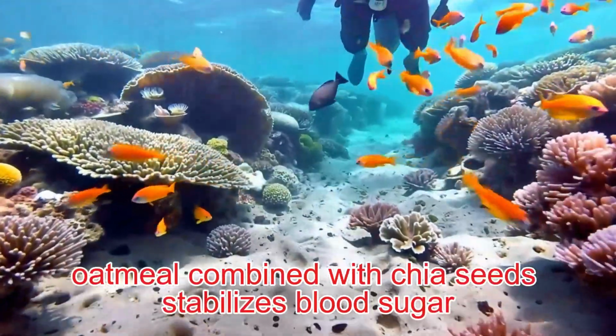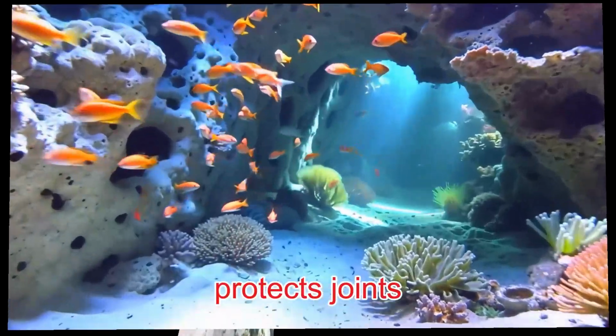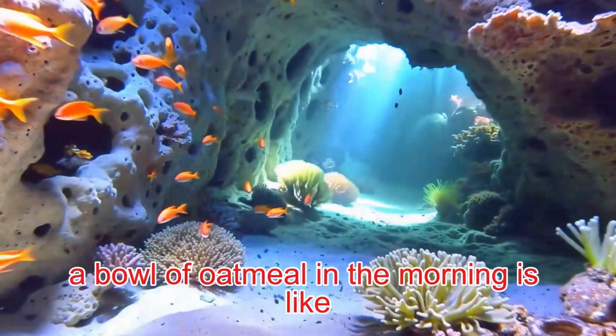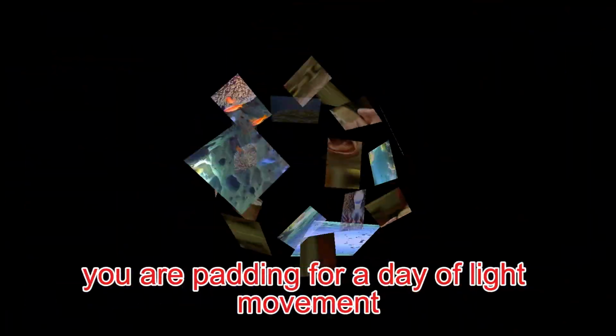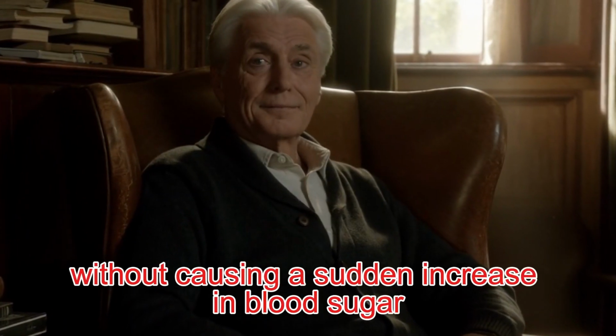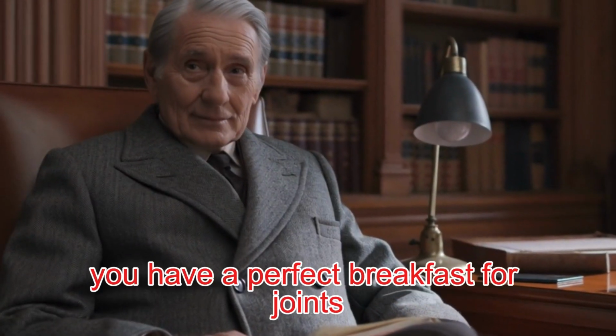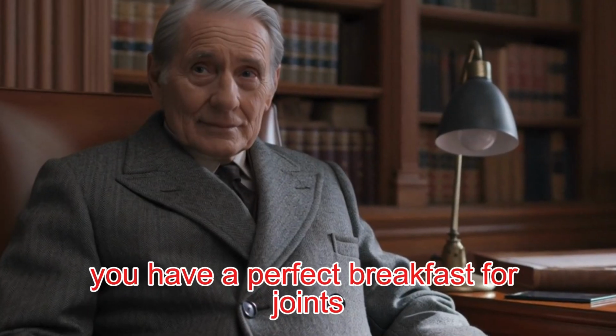Point 3. Oatmeal combined with chia seeds, stabilizes blood sugar, protects joints. A bowl of oatmeal in the morning is like you are padding for a day of light movement. Oats are a source of slow-absorbing carbohydrates, helping to stabilize energy, without causing a sudden increase in blood sugar like white bread or white porridge. Combined with chia seeds, you have a perfect breakfast for joints.